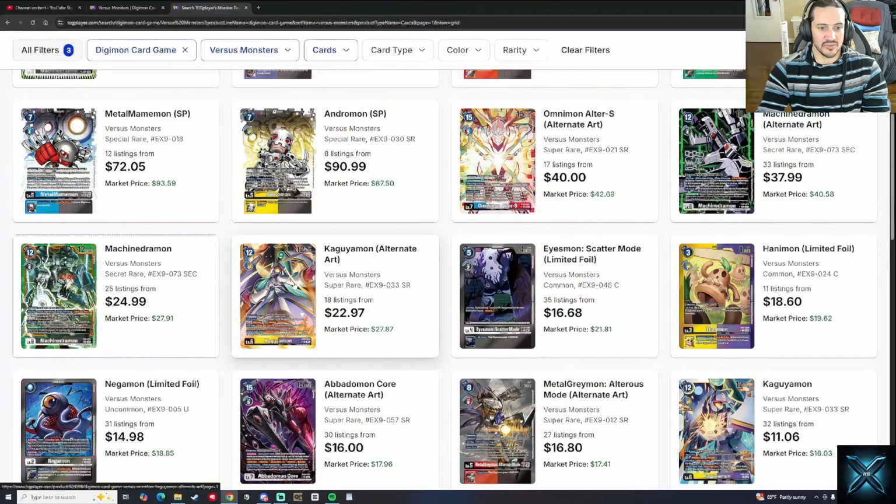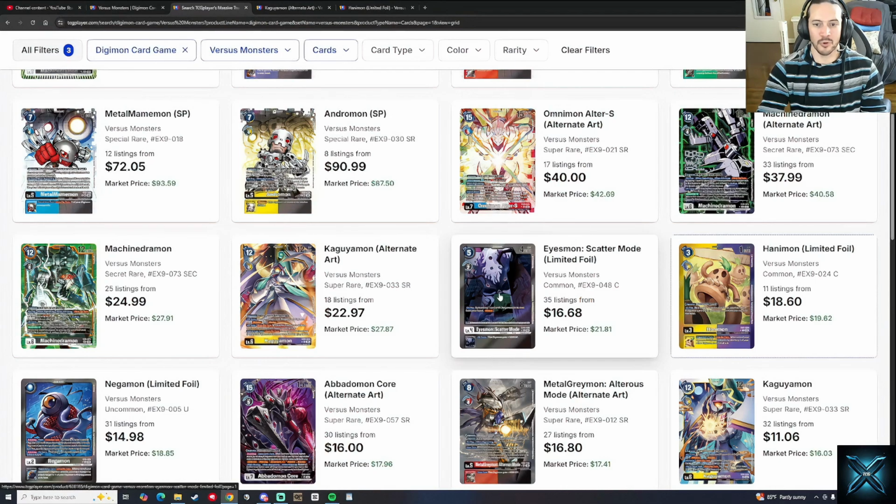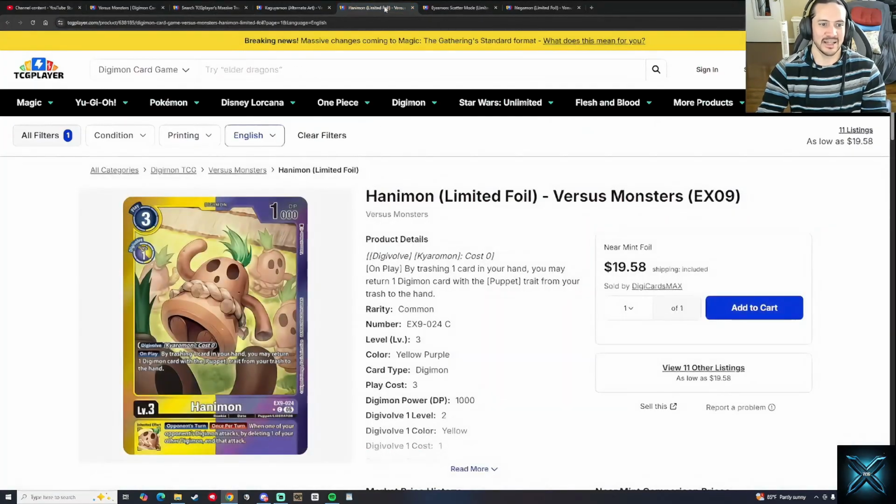Now, one thing that is really hyped in the set is the Kagumon alt art. Everything for Kagumon related. The Kagumon alt art is sitting at a market price of $27 with some low listings at $23. And if you pull the Hanimon limited foil, or the Eyes on Scatter Mode limited foil, or the Negamon limited foil from the set, you are eating really good out of your box because that really ups the value of the box big time.